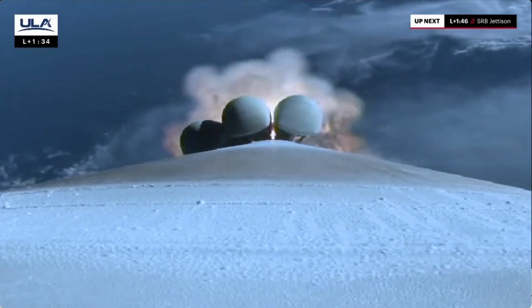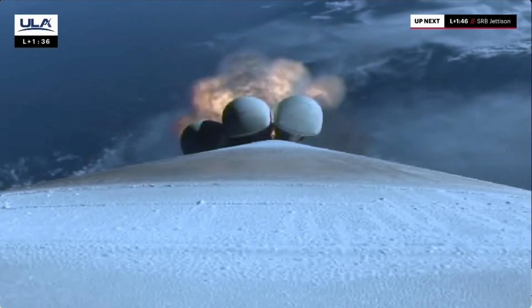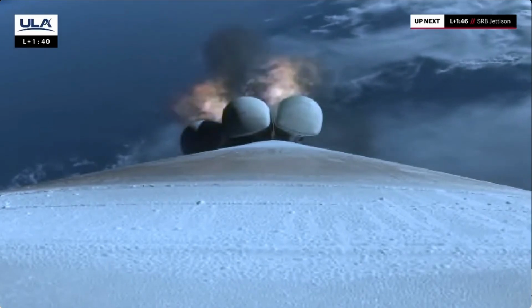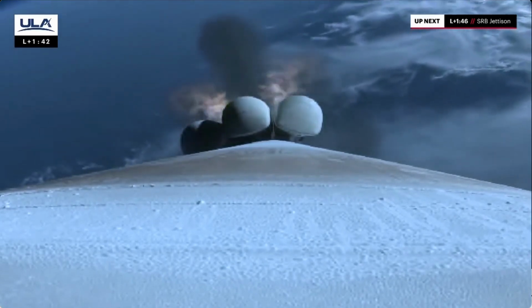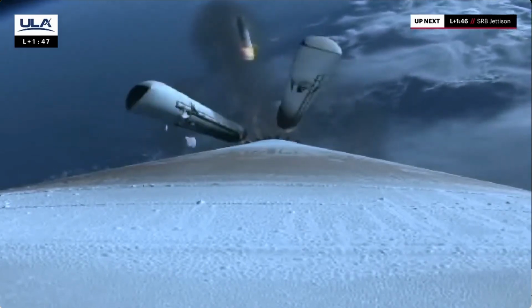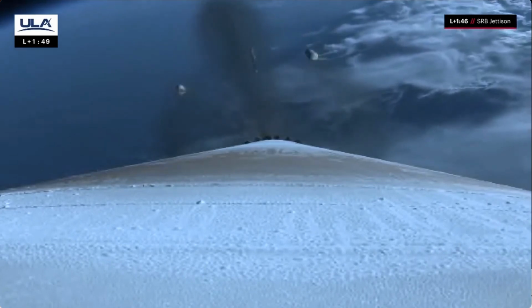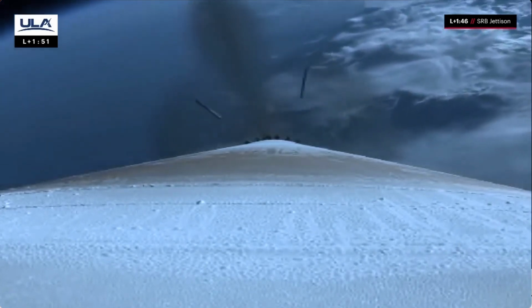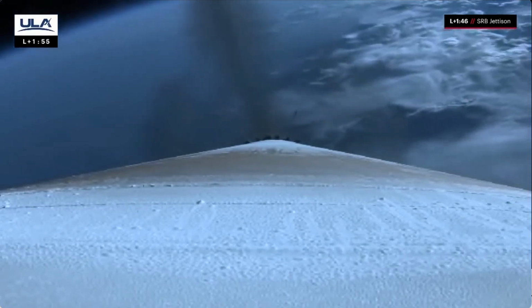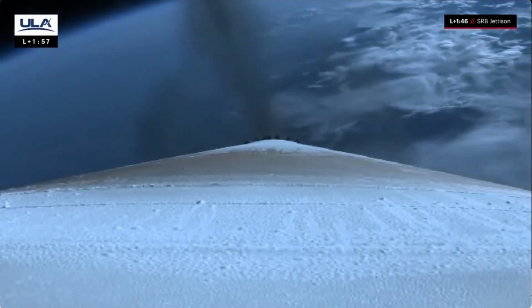Coming up on SRB burnout. And we have good indication of SRB burnout, 10 seconds from SRB jettison. Throttling back up. And we have good indication of jettison of all 5 SRBs. Engine continues to burn normally. We are now 32 miles in altitude, moving at 4,000 miles an hour. We just heard confirmation of the solid rocket booster jettison.